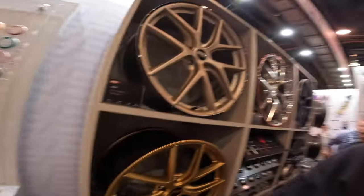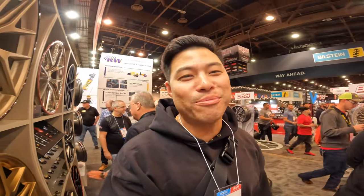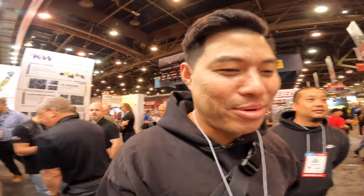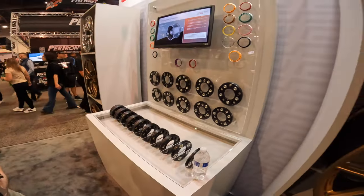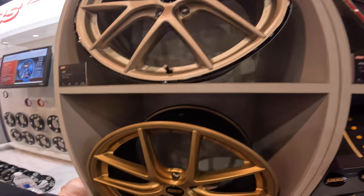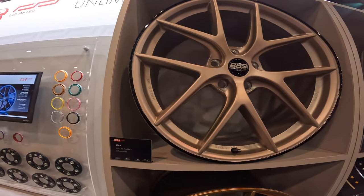So you heard it from Robert. He's trying to put me out of business. Basically, no more custom fitments from Ron. They just got these locking adapter spacers. No, I'm just kidding. But this is amazing. I think now all you guys with big carbon ceramic brakes, or who can't find the right fitment, you just gotta lock in one of these and you get the fit for you.